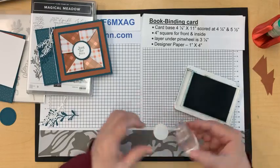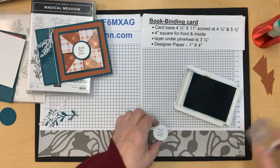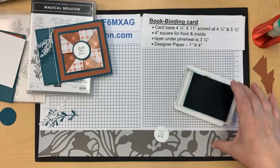Just going to make sure I have no extra ink on there because I only have one of these. I did not cut a second. Okay.